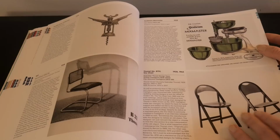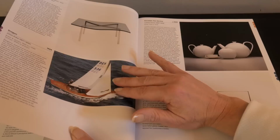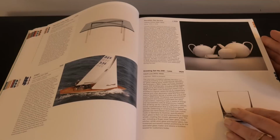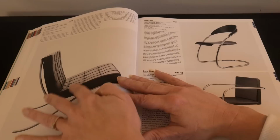Producing ready-made furniture. We have this Tugendhat coffee table, the dragon, porcelain tea service, and a drinking set number 248 loose. This is the Barcelona chair, 1929. Also looks nice and comfy. Lots of different chairs. This looks pretty cool.